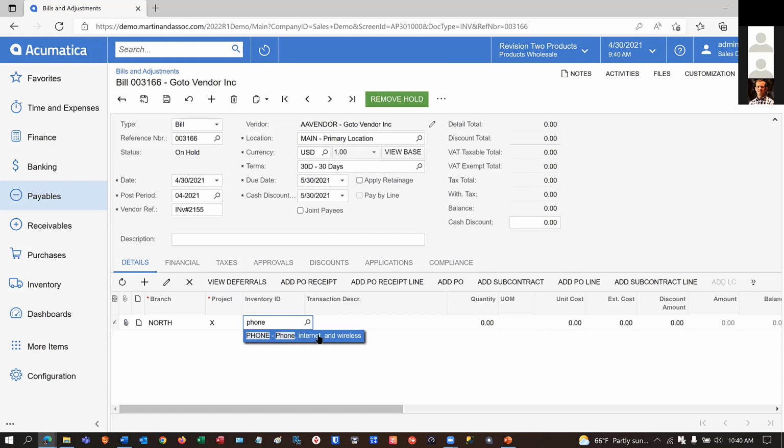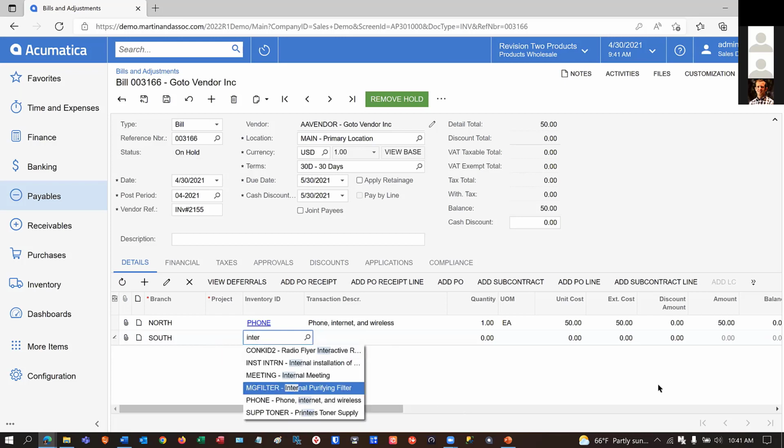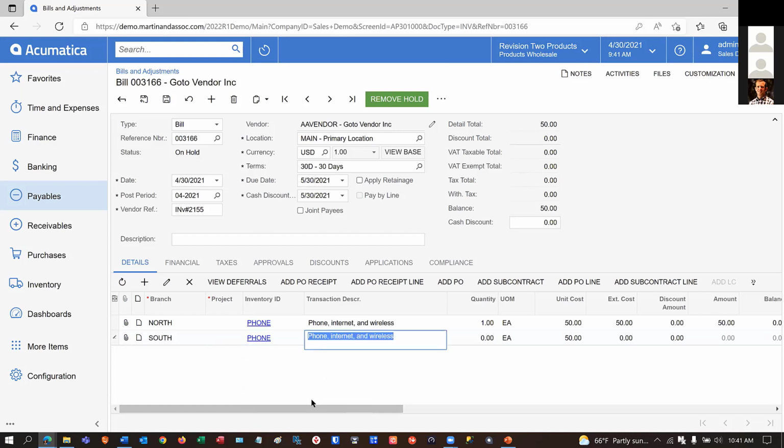Services that I procure centrally, and then they're consumed by various divisions or units within the business. So we'll say one at 50 for North, and South store also, of course, has internet services that we're paying for. You notice that when I start typing in phone or internet, Acumatica is searching through not only the non-stock code for phone, internet, but also through the description field, so that users can find these values however suits them best or what they remember.